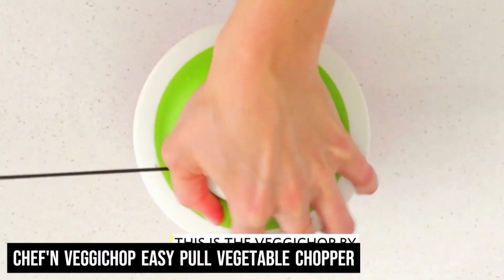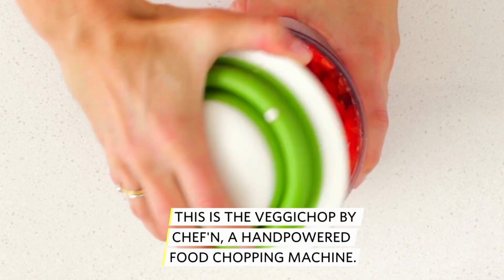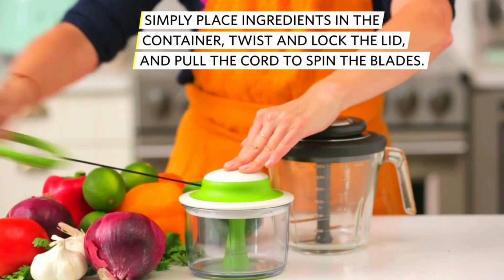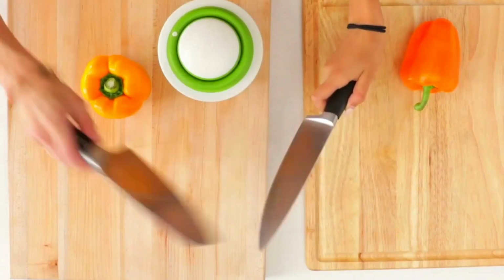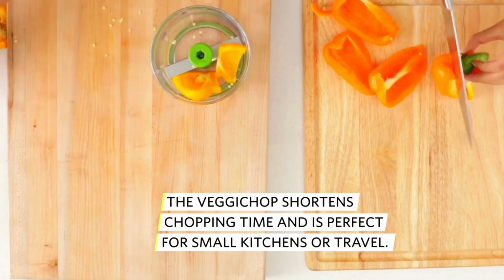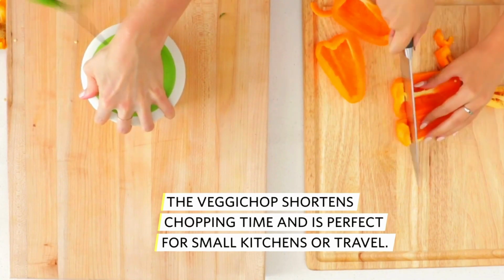Chef and Veggie Chop Easy Pull Vegetable Chopper. The Chef and Veggie Chop Easy Pull Vegetable Chopper is a fantastic manual chopper that makes quick work of veggies, nuts, herbs, and more. The easy pull mechanism makes it incredibly simple to chop up ingredients, and the compact size makes it easy to store in any kitchen.